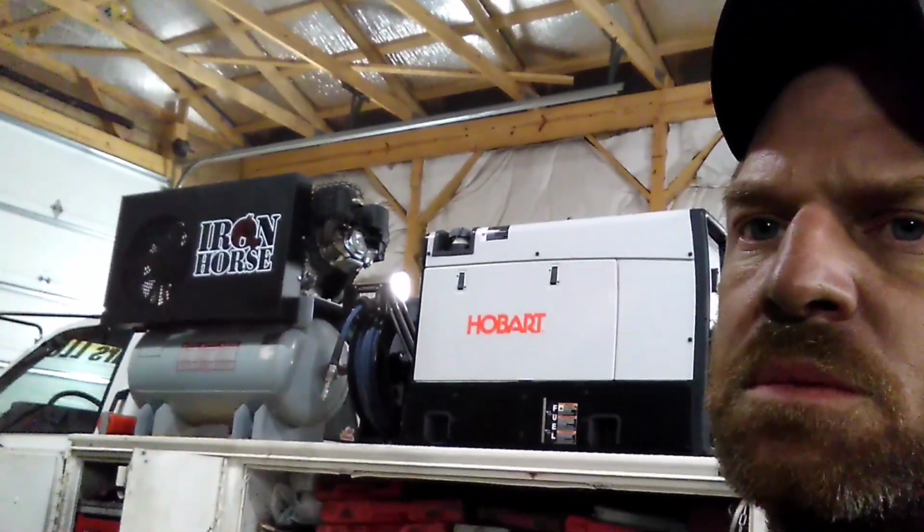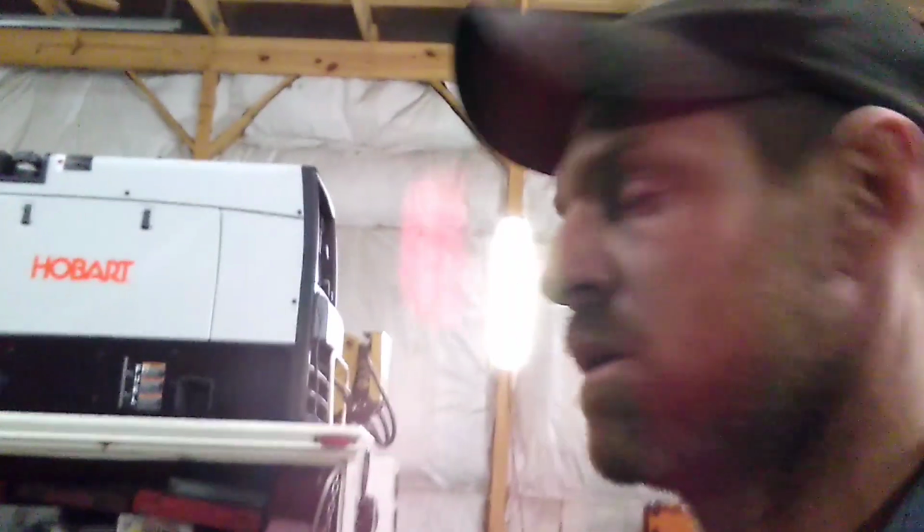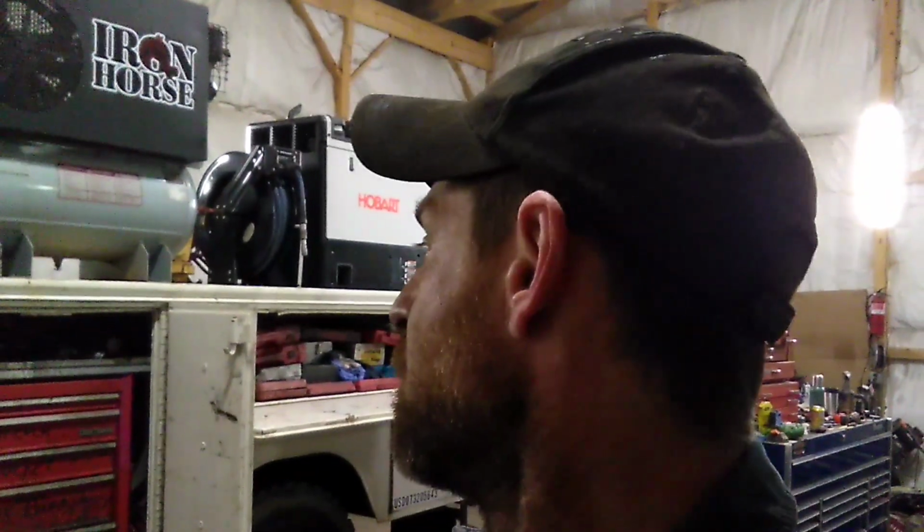Got my service truck in the garage right now. It's the first that it's been in 2 months. It's thawing out right now, and it's got so much ice and water in the back of it, so much junk. It probably took me an hour and a half to clean everything out of it. The back of the truck's still a mess.